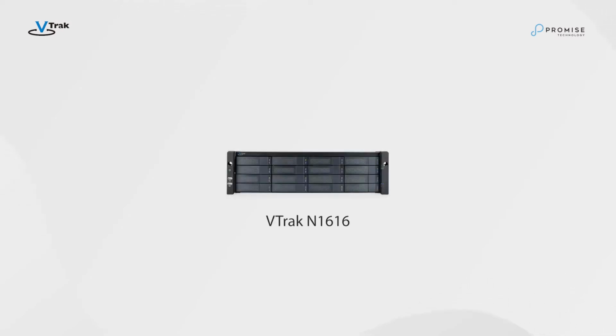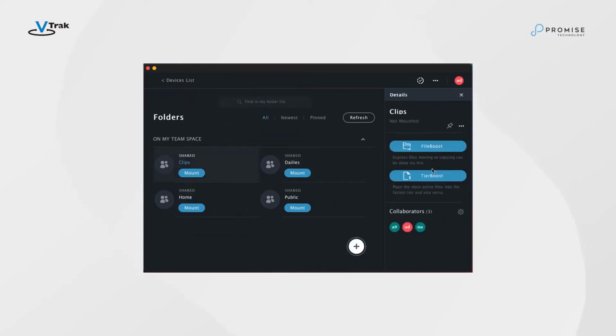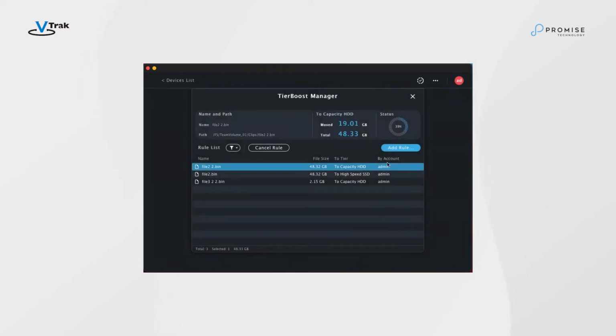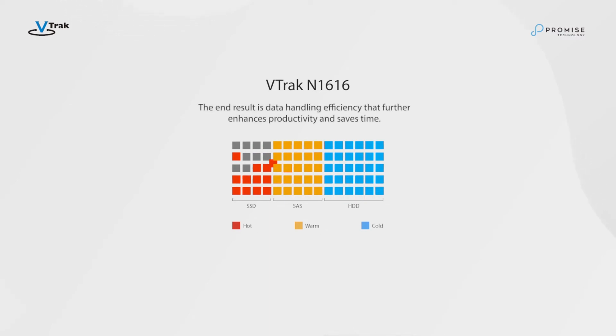Tier Boost data tiering, available on the VTrak N-1616, is a technique for placing less frequently used data on less expensive, slower levels of storage or tiers, while data with high frequency of use is placed in the fastest tier. The method uses a combination of SSD and HDD, assigning the hot data accessed most frequently to the SSD drives, while placing colder, less frequently used data on the HDD drives. The end result is data handling efficiency that further enhances productivity and saves time.